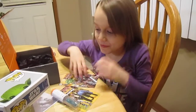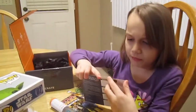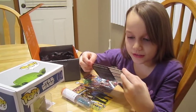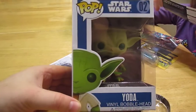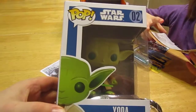So what do you think? You want to go through these loot crate items again? Okay. So what's the checklist? Okay, it's a Star Wars bobblehead pop. Well, who is that? Yoda? That's right. And how could you not know Yoda? Iconic.